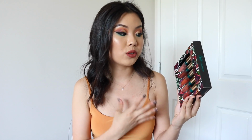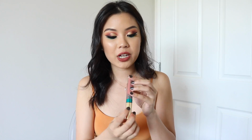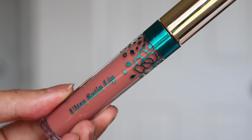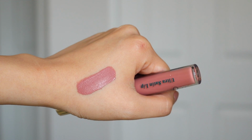It's all up to your personal preference, what kind of shades you like on yourself, and also if you do like the ultra satin or the ultra matte formula. So I'm just gonna swatch one by one, tell you my thoughts on each shade, and tell you my favorites. The first shade we have is Mija, which is more of like the pinky neutral. I guess it would be the most wearable shade. Nice pinky, almost neutral, everyday color.